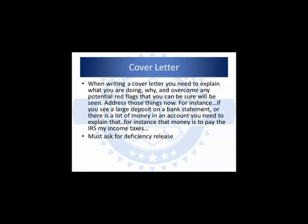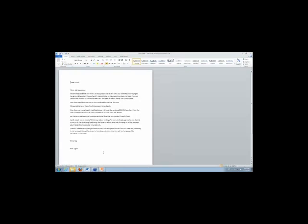In your cover letter, you got to ask for deficiency release. Okay, you have to ask for sale date postponement. You have to tell them what kind of short sale you want. We're going to look at a good example of a cover letter.